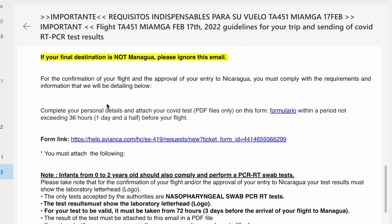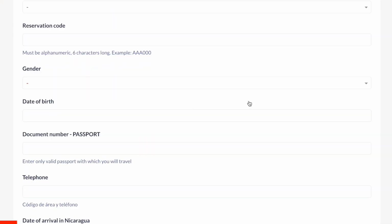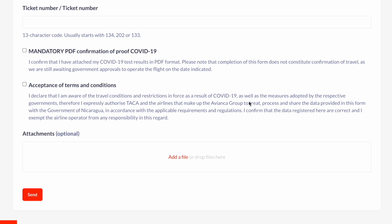Now, we flew with Avianca when we flew into Managua, and most people are, because that's pretty much the only airline that's coming into the country right now. And 3 days prior to your flight, basically 72 hours, they're going to send you an email explaining all of these things we've just told you. But in most people's cases, it's way too late, and you've either already booked your COVID test or you don't have a COVID test booked, and this is why this information is so important. Now, don't worry, because in this email that they send you, they're going to provide you with the email and everything you need to know as to how to submit your results to the airline.